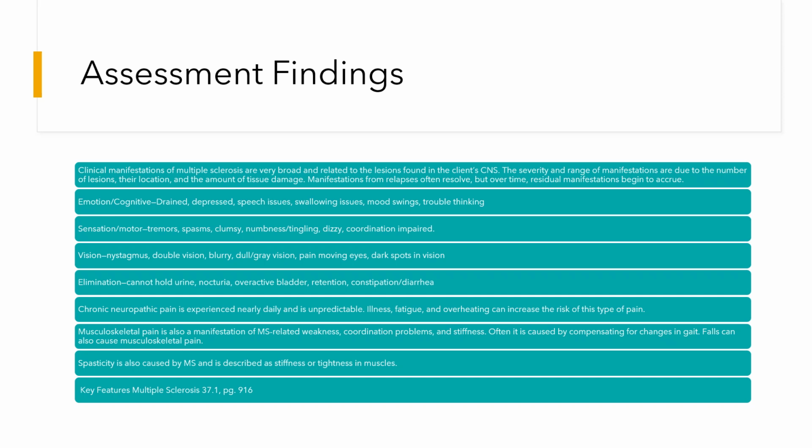Chronic neuropathic pain is experienced nearly daily, and it's unpredictable. Illness, fatigue, and overheating can increase the risk of this type of pain. Musculoskeletal pain is also a manifestation of MS-related weakness, coordination problems, and stiffness. Often it is caused by compensating for changes in gait, and falls can also cause musculoskeletal pain. Spasticity is also caused by MS and is described as stiffness or tightness in muscles. Some key features of multiple sclerosis can be found on page 916 in your book, box 37.1.